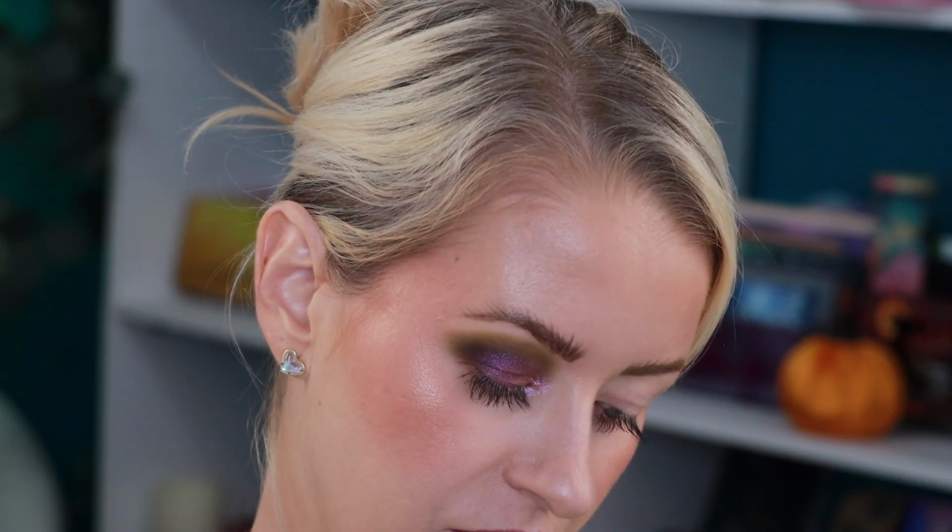Now on a BK 210, I think I'm gonna go back in with the matte brown. Do I want to do that? I'll start there. Hotcakes. Actually, no. I'll go to Hazelnuts right here.